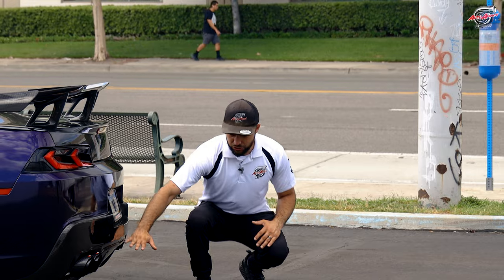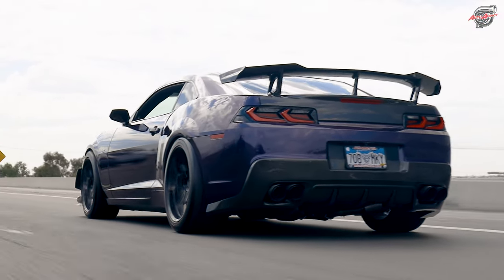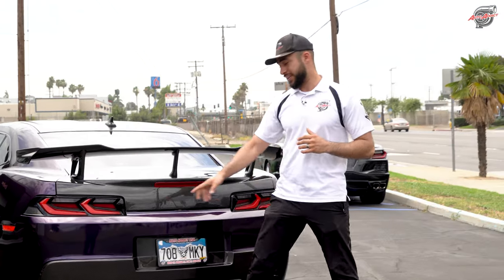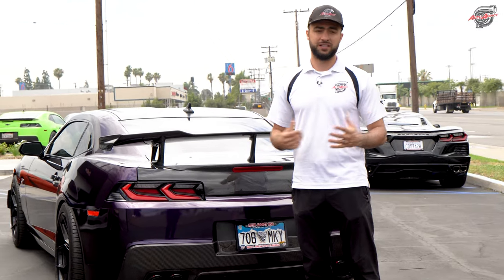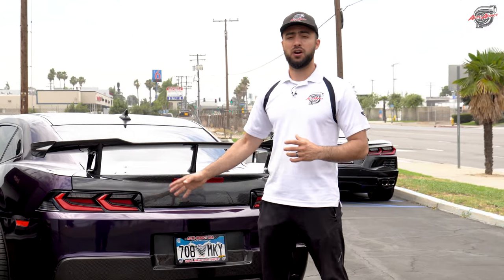And finally, finishing over on the bottom with the Z28 carbon fiber rear diffuser and the quad carbon fiber tips to match the look that it deserves. Now, we didn't get those tips for him. Our client got them and shipped them to us, and we installed them for him. So if you guys also have parts that you want installed on your car while we're working on your vehicle, by all means, we'll be more than happy to help out.